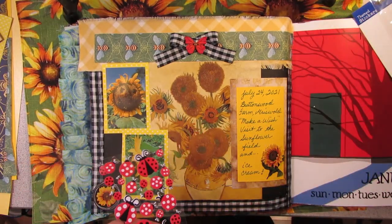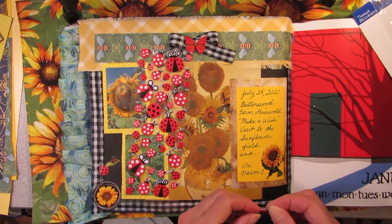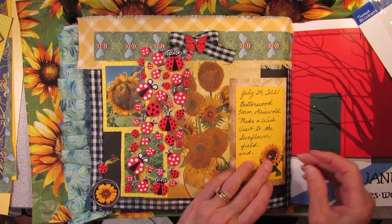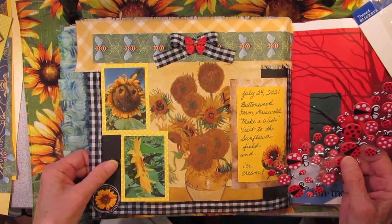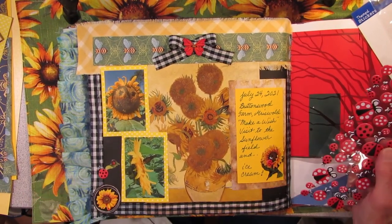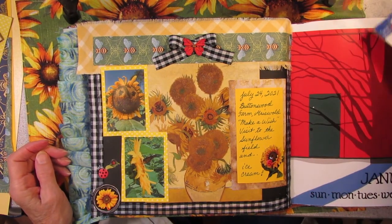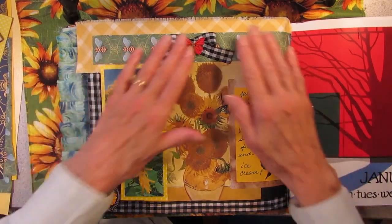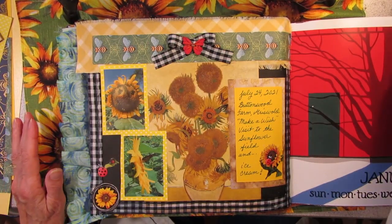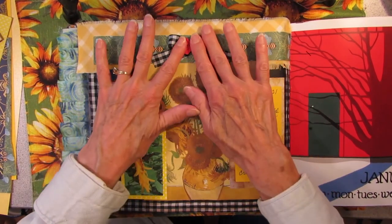So I got red, red, red. Should I put red in one more place? I didn't see any ladybugs there. I'm just fooling around. Right? There were no ladybugs there that I saw. But I think that's it. I like it. I want to do one more sunflower page somewhere in the book. Maybe on another day. Because it's summer and we have to have sunflower pages.